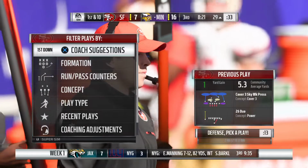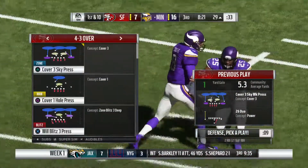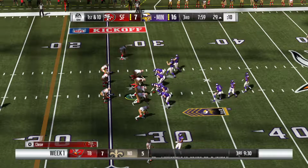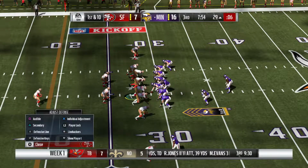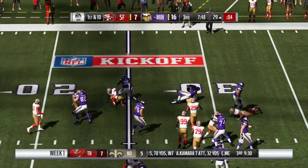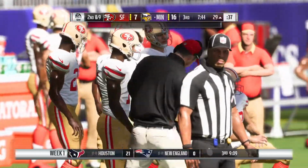2nd and inches is oftentimes an invitation for an offense coordinator to take a big shot downfield because he feels like he can come back on 3rd down and pick up the 1st down. But sometimes you just don't want to break tendency. Stay with what you are, stay with who you know, and go get the 1st down. That's exactly what they did. They go back to Murray on 1st down. Just a yard on the pickup there, and it'll bring up a 2nd and 9.